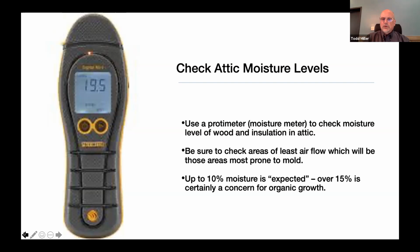You want to look for ideally a moisture level of 10% or less. Certainly if you're getting numbers of 15% or higher, there is an environment in that attic that is ripe for biological growth. So you have to be concerned at that point when you're seeing those kinds of moisture levels. You have to be concerned about helping those homeowners or that property owner find a solution to their problem.